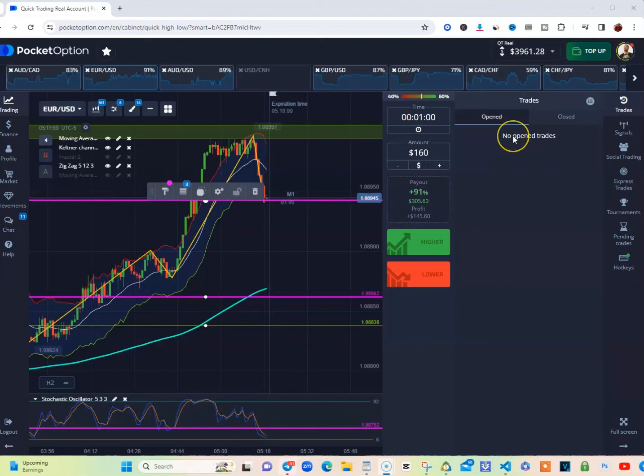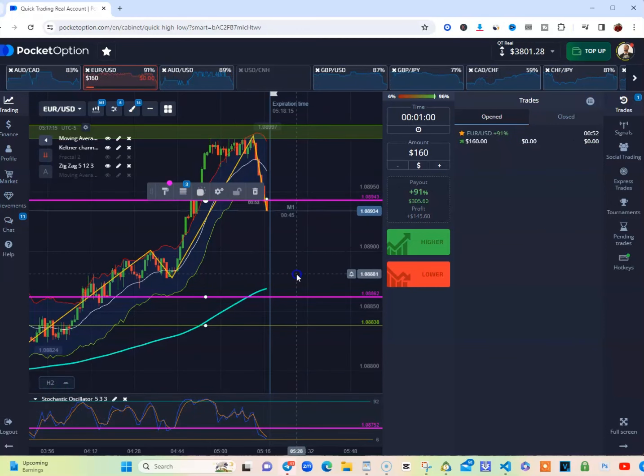Yo, so I'm seeing a setup right now. I'm seeing pretty much a certified buy coming. I'm gonna start out right here with 160. But I do see a buy coming on Euro USD. Just don't know exactly when it's gonna decide to turn around.